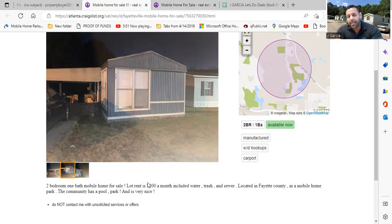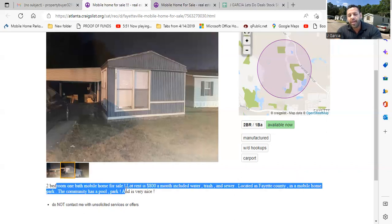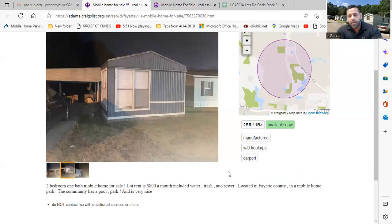Now, I'm not saying that at $800 there is no profit. What I am saying is that you need to focus on the area. So what I want to do is look into rental properties. I could call the mobile communities, I could call apartment complexes and look up this area and see what a 2-bedroom, 1-bath is going for. If they tell me that a mobile home, a 2-bedroom, 1-bath, not the lot rent, the mobile home itself, rents for around $1,200 to $1,500.